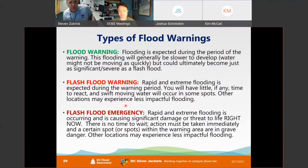The types of flood warnings that we have: a flood warning, which is generally expected to have a slow rise in the water levels. Water might not be moving as quickly around the roads, versus a flash flood warning, that's the rapid and extreme flooding that I talked about. And in some rare cases, maybe 1 to 2 times a year in the area, there's no time to wait. A flash flood emergency will be declared by us.